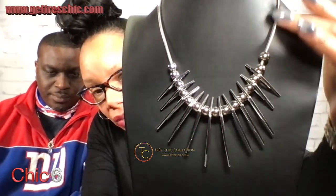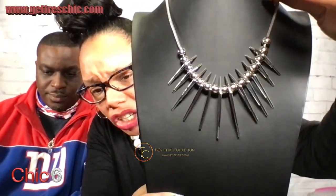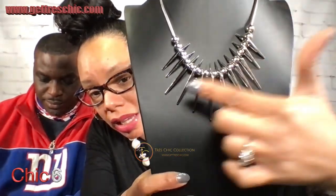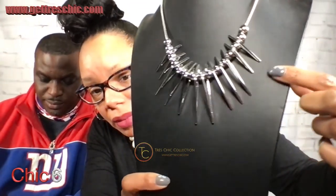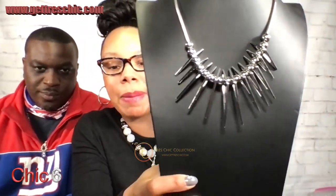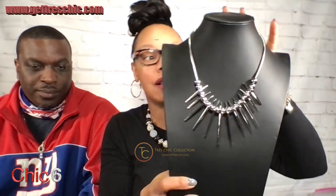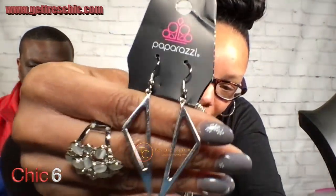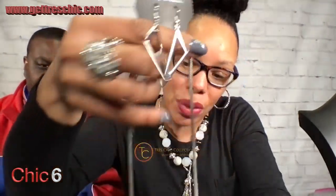So it's actually on that really, really nice snake chain. It's a bead on either end. And then it has these geometric shapes. So this is like a true statement piece. Like, this is a high-end paparazzi $5 piece, okay? And look at the earrings that go along with it. So if you would love to claim this, it's part of Chicken item number 6, okay?